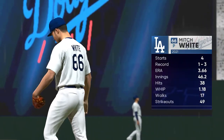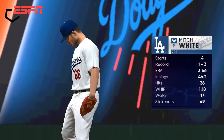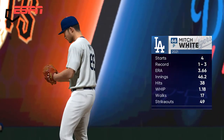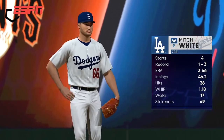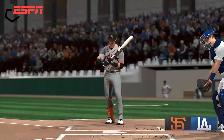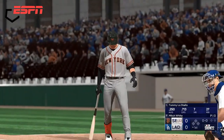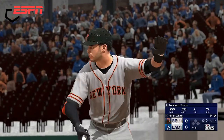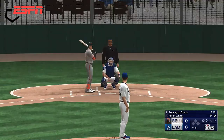Just about set to go and toeing the slab in this one, Mitch White. What do you got on him, Chris? Well, he's got great stuff, but what makes his stuff even better is his delivery. Hides the ball for a very long time, high leg kick, and by the time the hitter sees it, it's right on top of him. So just about set. Now, here is Tommy La Stella.